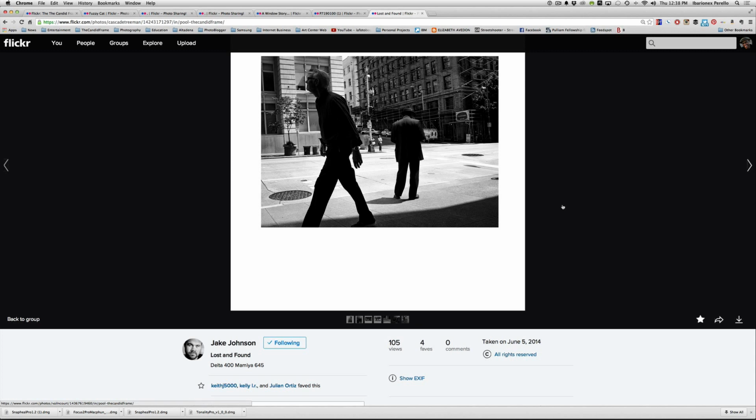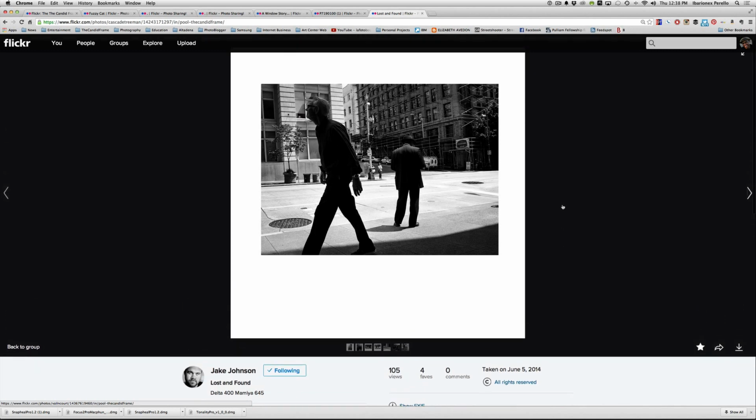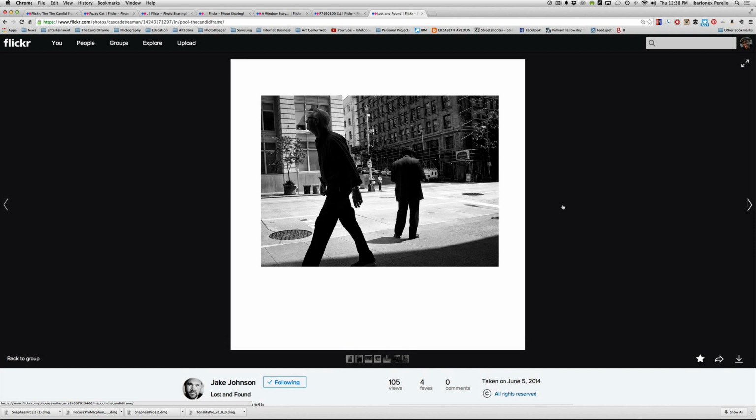Okay, and here's the last shot by Jake Johnson, this street scene, and he was shooting this on film with a Mamiya 645 with Delta 400. Again, this is one of those shots where it's just about the graphic nature. It's about the line and the shapes.